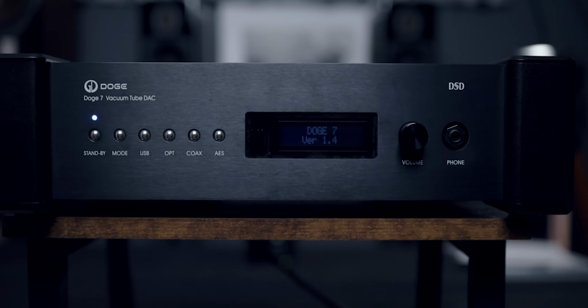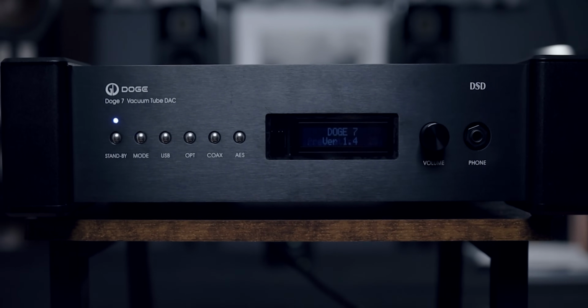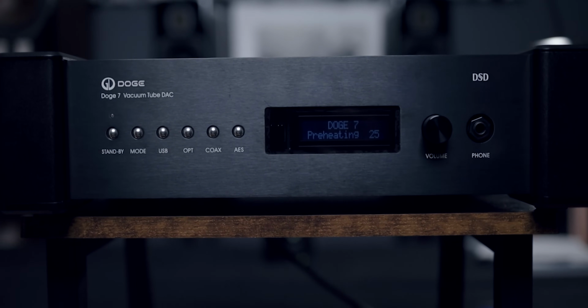So how does it sound? Well, you already know what I think. This compares to a $10,000 DAC very, very easily in my opinion. In fact, it comes down to preference. So in performance and material cost and kind of the design overall, it competes with a $6,000 DAC and even some $10,000 DACs very easily.